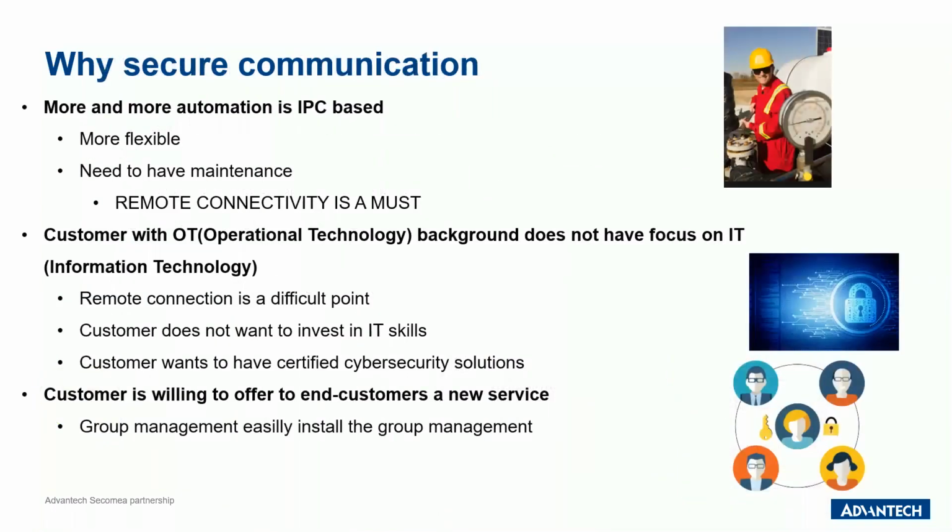Why? We need a secure communication, secure and simple. Because nowadays it is clear that automation based on IPC is becoming the reality. It is becoming a trend in the market, thanks to the bigger flexibility that it is bringing. But of course, the IPC also needs to have maintenance.